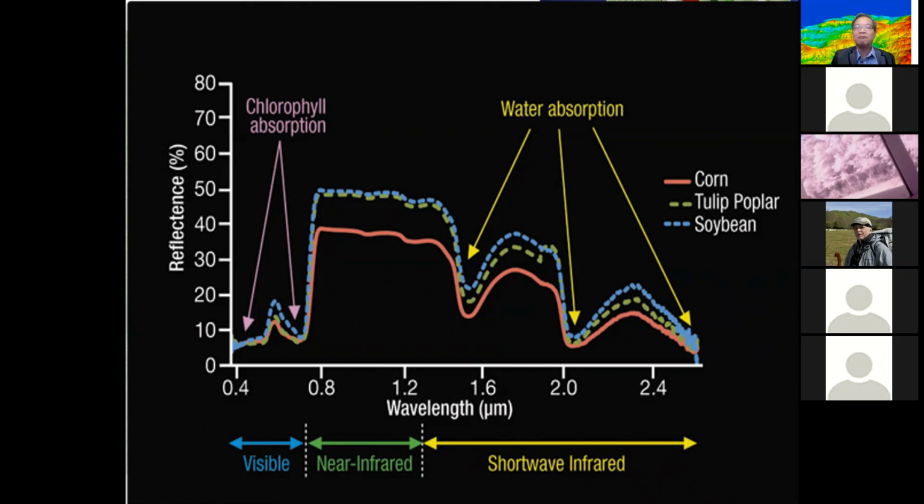One of the most basic applications of remote sensing is for plant stress monitoring or agricultural crop monitoring. And actually the slope of the curve changes depending on the condition of the plant. If the plant is stressed, if it needs more water, if it needs more fertilizer, if it's about to die or about to senesce.